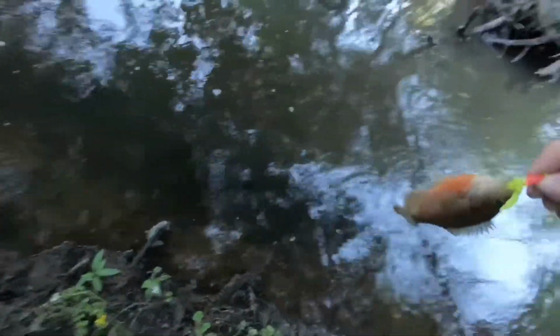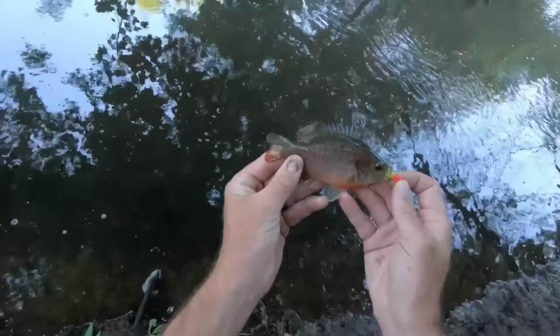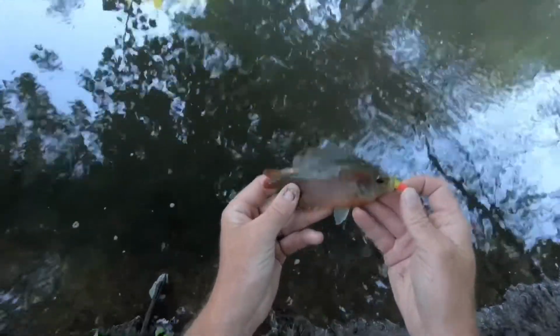There he is. These are some pretty fish. That one's got a bunch of red in him. I guess you'd call that a bluegill.